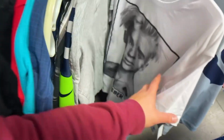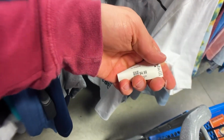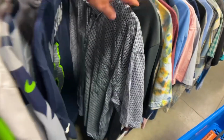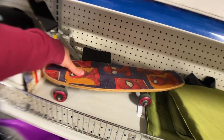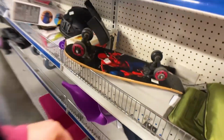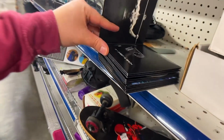Ooh, the Beepster. Large? How much is the Beepster? $5. Not bad. But it's a new print, and it's not an album or a tour. Ooh. Pretty cool Spider-Man. Cord. What is this? Oh, E90X? Could you use that?